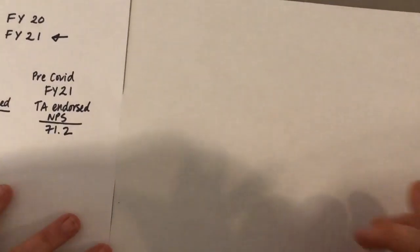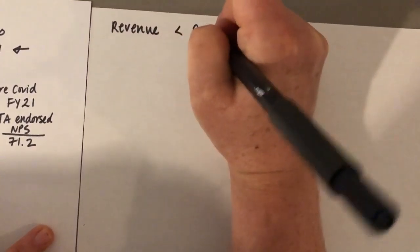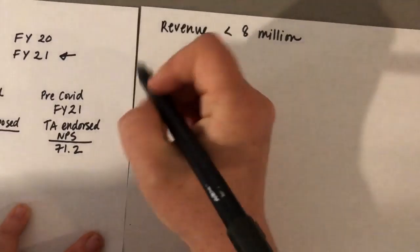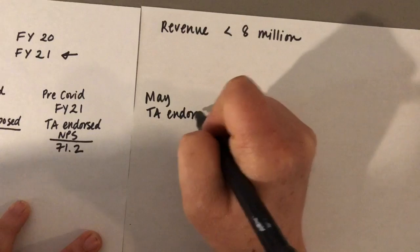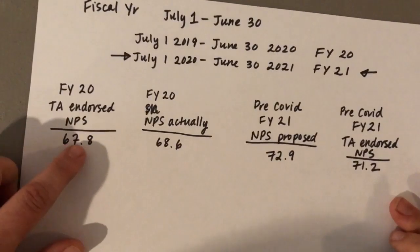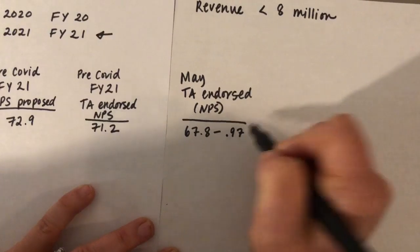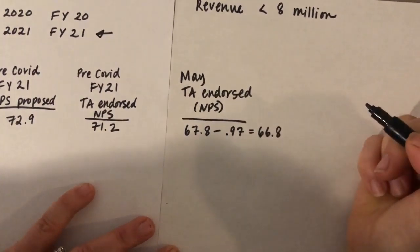So now COVID hits, and the problem is that revenue in our town is down over $8 million. So that $8 million needs to come from expenses that the town has. So in May, the town administrator endorsed a new budget for Natick Public Schools, which was to go back to the fiscal year 21 budget that the town administrator endorsed, which was $71.2 million, and then subtract off an additional $970,000 or $0.9 million for a total budget of $66.8 million.